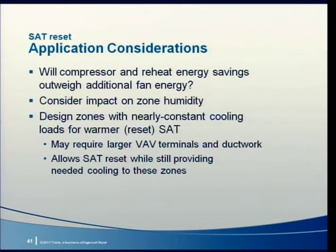For interior zones that may have near constant cooling loads during occupied periods, calculate design airflows for those zones based on the warmer reset supply air temperature. For our example, this would be 60 degrees rather than 55 degrees. While this may require larger VAV terminals and ductwork for those zones, it allows supply air reset to be used during mild weather and still provide the needed cooling for these weather-independent interior zones.